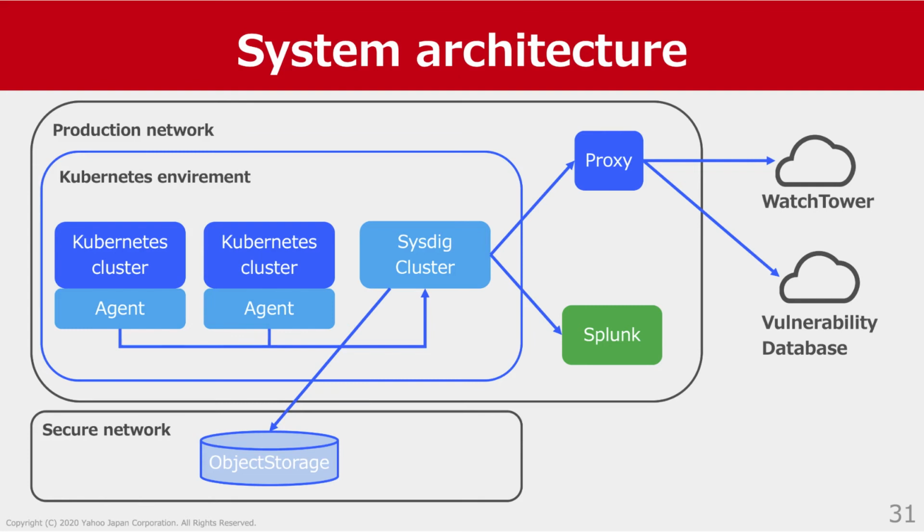Yahoo's data centers are located in the east and west regions of Japan. The two networks shown in this figure are located in the east and west regions of Japan. The other two are the development environment networks. There are 3 identical configurations in total.